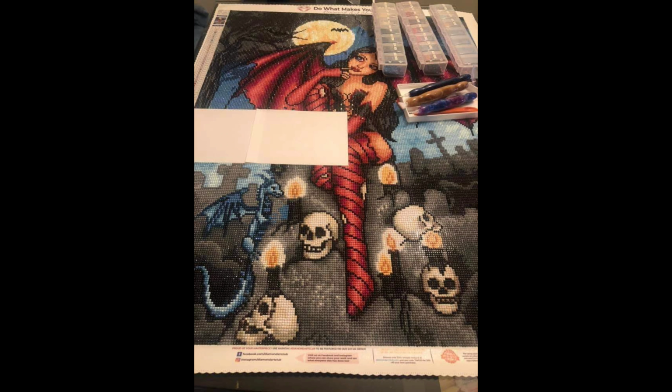Paula is working on this one. This is another Diamond Art Club. The name of it is Angelic. By Nikki Burnett. It is a 56 by 71 centimeters, 38 colors with 2 ABs. She will be working on this one for her partner's granddaughter for Christmas. She says the drills have had a lot of trash in them though, but otherwise it's been really great to work on. And she says she's in love with the cute little blue dragon, which I completely agree.